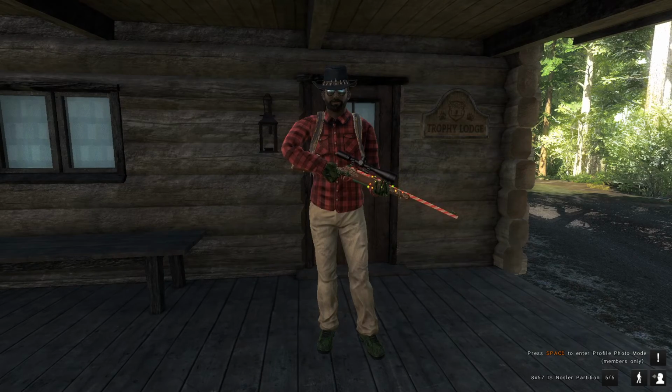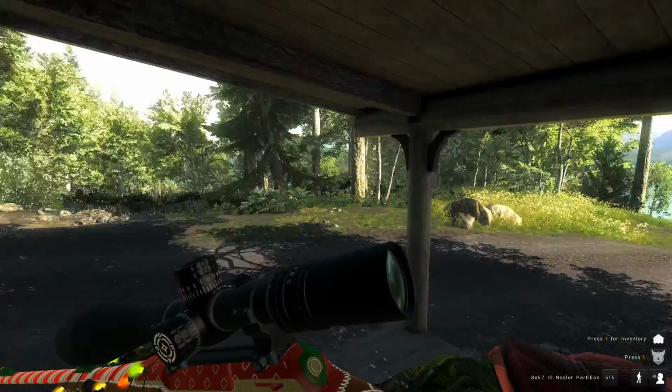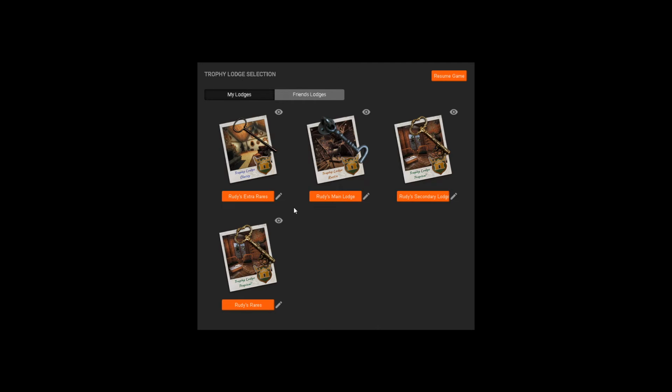We're just gonna go through. I have 4 lodges, and we're gonna go check those out. These are my 4 lodges. I have my main lodge, my rares lodge, my secondary lodge, and my extra rares lodge. So we'll just start in my main lodge, and I'll see you guys when that's done loading in.